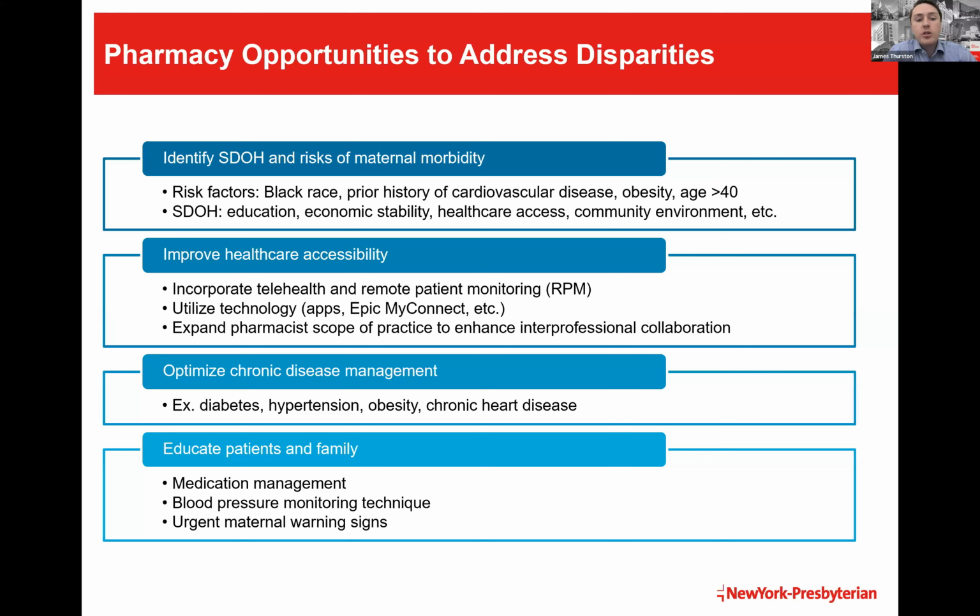We have to keep in mind social determinants of health, so education, economic stability, healthcare access, and community and environment that we know can affect their care, their adherence to care, and directly affect their health outcomes. So anywhere that we can, we have to address these social determinants of health and make sure they're well connected with the team, such as social workers, to make sure that these social determinants of health are assessed not just at office visits, but outside at home too.